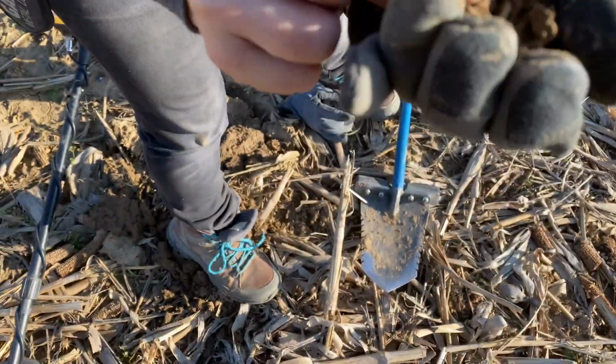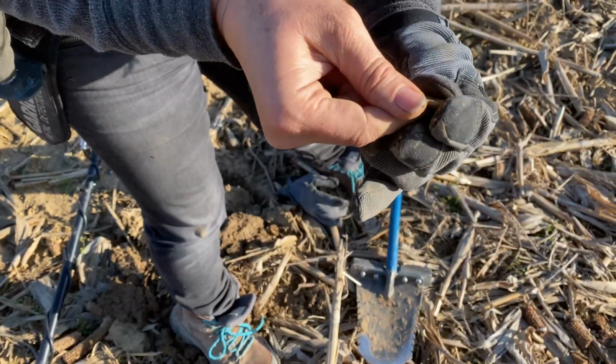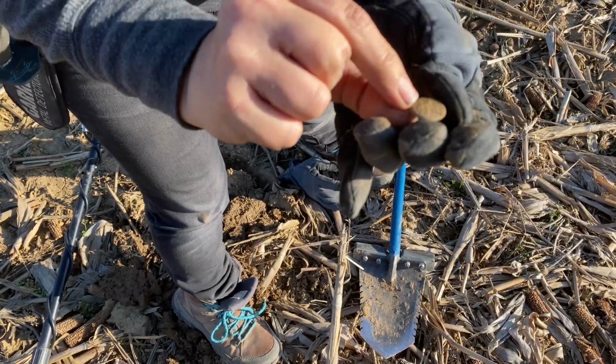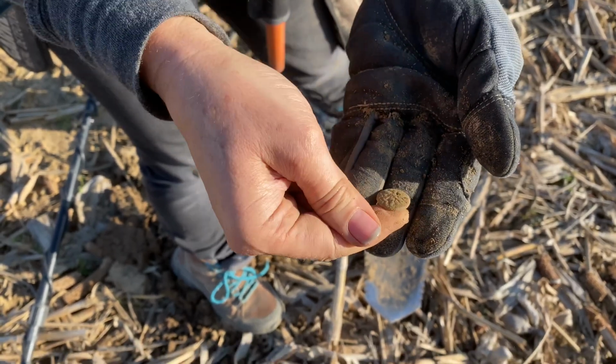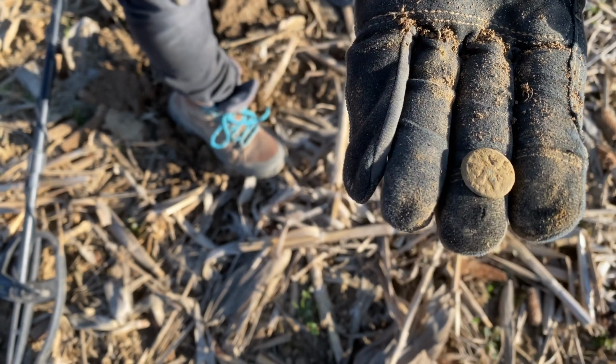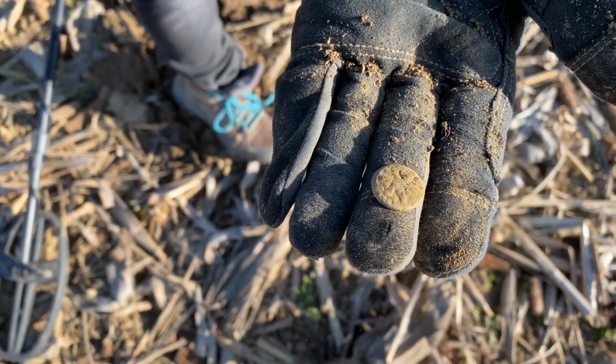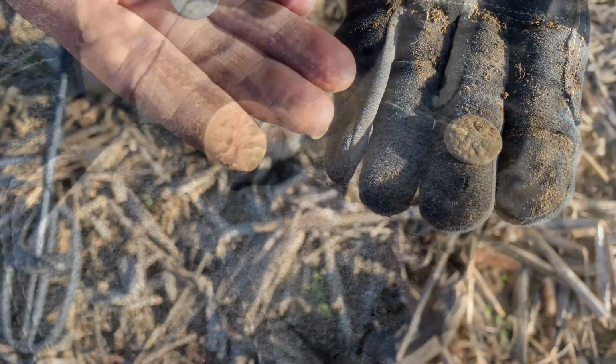I thought we would take a look at it together. Ooh, that's got design on it. It's heavy. Oh, that's got design. Oh, look at that design. Sweet. Let me brush this off and I'll show you what it looks like. Sweet. Awesome. Here's your tool back.